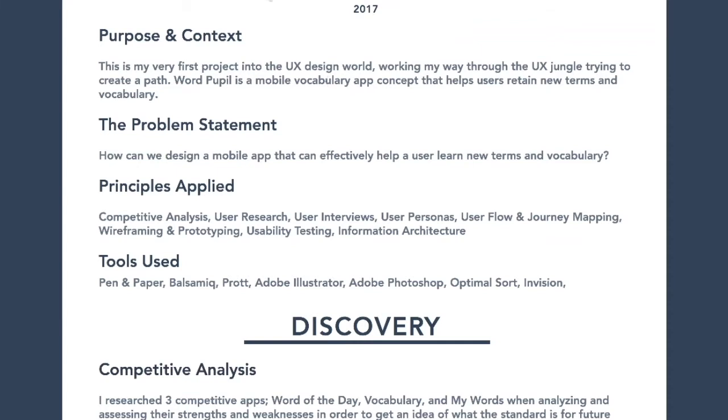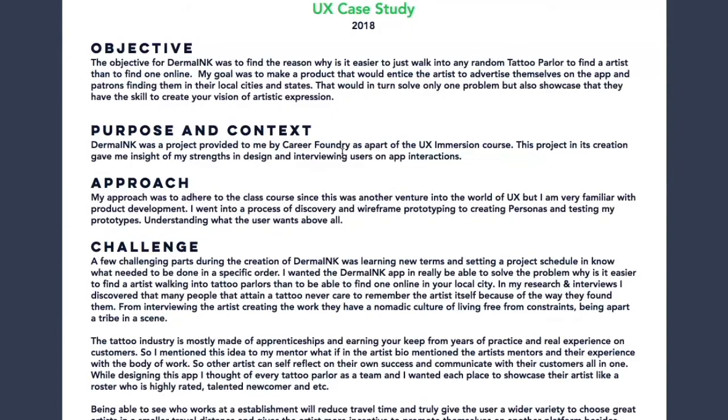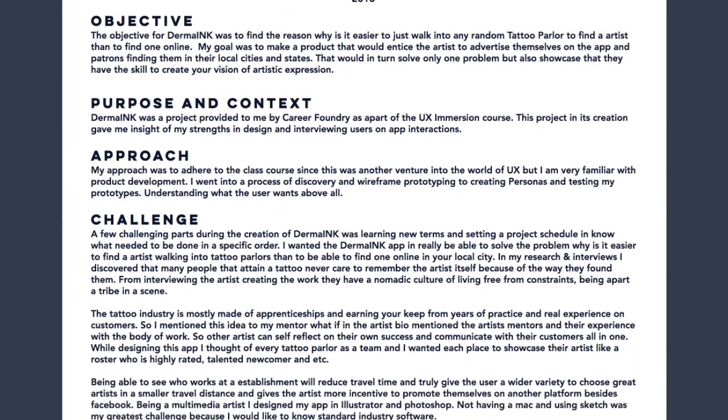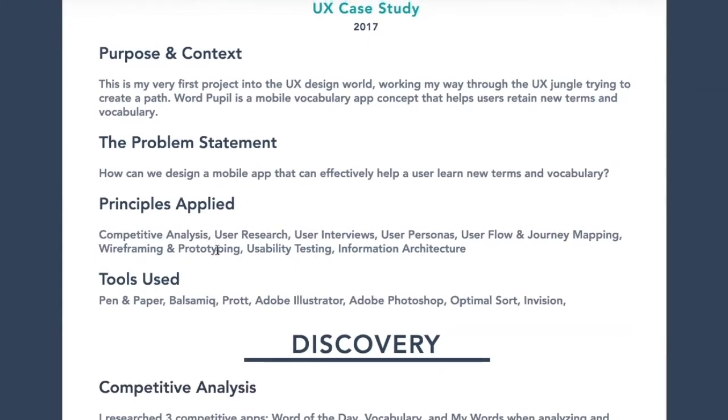I'm going, whoa, it's in my face. Yeah, and that was going to be my one thing. My overall comment with the three is that every single one is a different experience, and that's something I would look into. Here you have the objective, purpose, approach, and challenge, and here it's not even the same kind of wording.